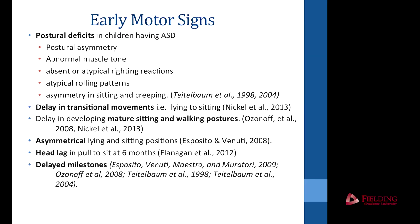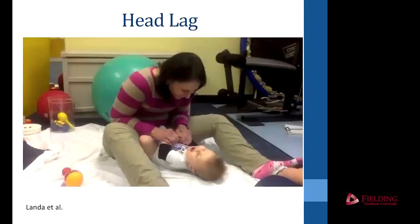One of the most interesting pieces of research that's come out in the last few years is from the group at Johns Hopkins. And they found in siblings of children with autism that later developed autism that this group of children had head lag when they were pulled to sit at 6 months. And then, of course, there are delays in some of the milestones, but milestones are not good markers of the type of motor disorders we see in kids with autism. So here's an example. This happens to be a 9-month-old, but this is an example of head lag on pull to sit. And you can access the tapes from Johns Hopkins on YouTube by Googling Rebecca Landa.